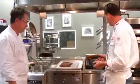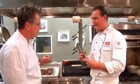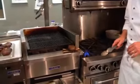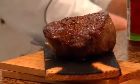Exactly. What we've done with the cedar plank here is we've thrown it on the broiler, just to bring it up to temperature, let it char a little bit and smoke. We don't want to introduce too much smoke because it'll overpower the steak, so we take that off and let our steak rest on top of the cedar plank. How good is that going to be? And the flavor is just going to come right through. Nice job on cooking the steak, chef.